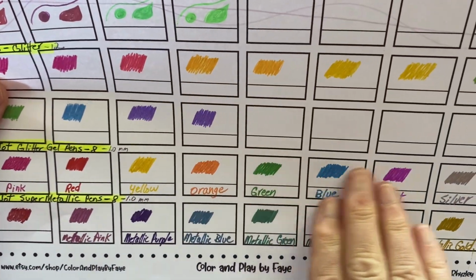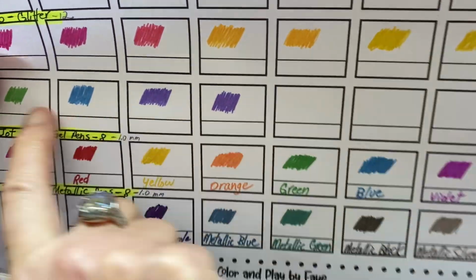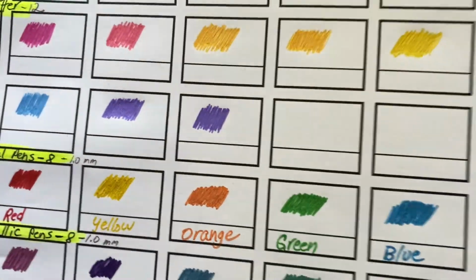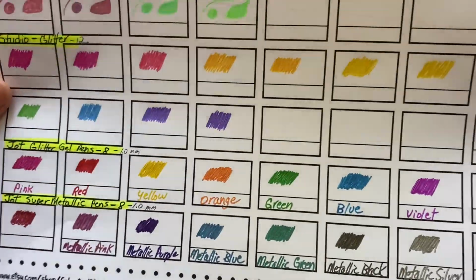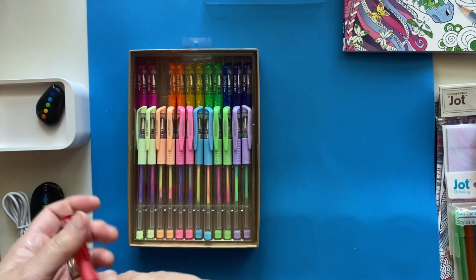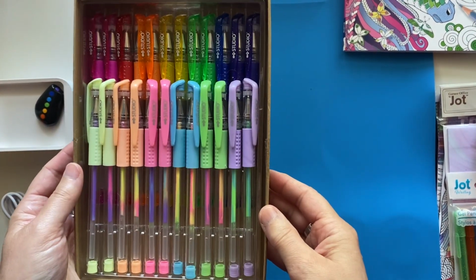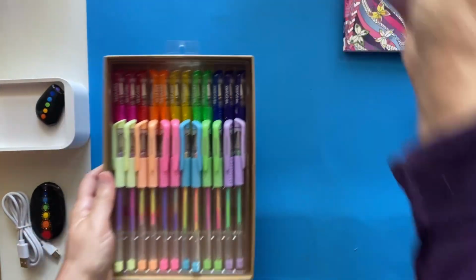Disregard this bottom row. I'm going to come back to it. Okay, so what I'm showing you is this row. So these are the Studio glitter pens. And I'm just going to put this back in here. So very nice set for $4.50.